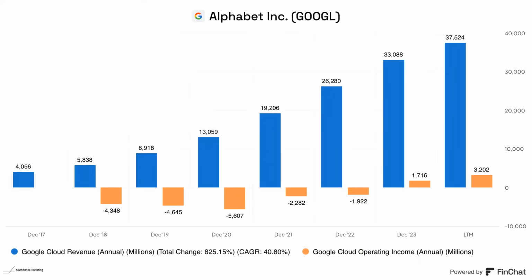And the final business worth highlighting for Alphabet is Google Cloud. And this is really where most of their artificial intelligence revenue is coming from. You can also see that this has become profitable over the last year or two, $3.2 billion in operating income over the past 12 months. That's probably not where this is going to end. I would expect the operating income margin to be more like 20 or 30%. That's where competitors are. Microsoft and Amazon are going to be the two biggest competitors in that space.